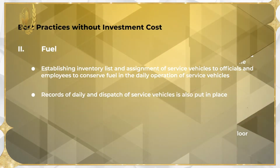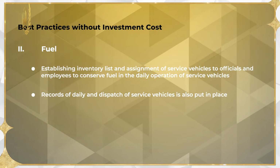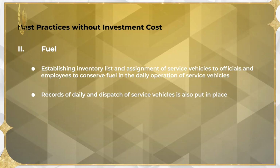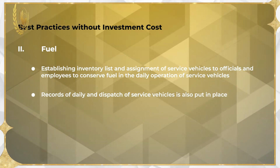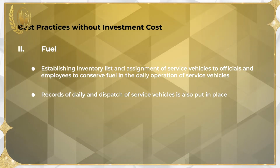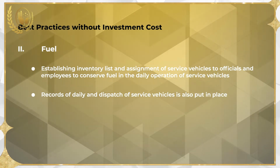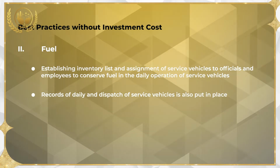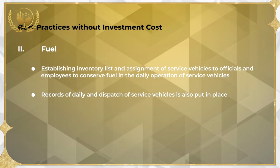Number 2, fuel. Establishing inventory list and assignment of service vehicles to officials and employees to conserve fuel in the daily operation of service vehicles. Records of daily and dispatch of service vehicles is also put in place.